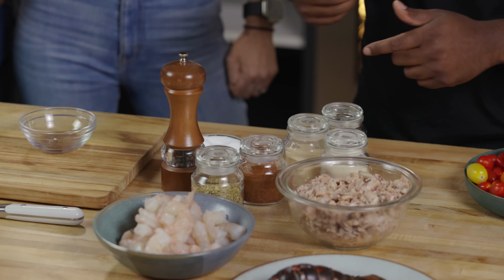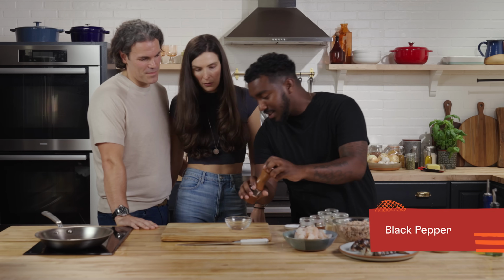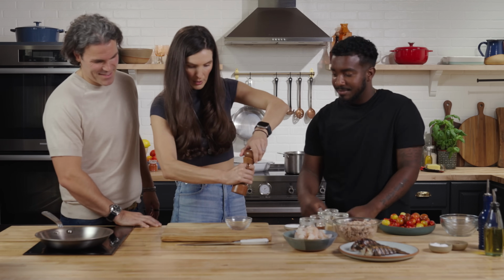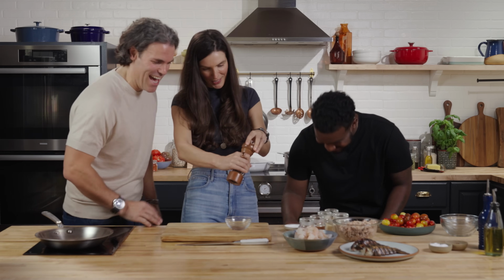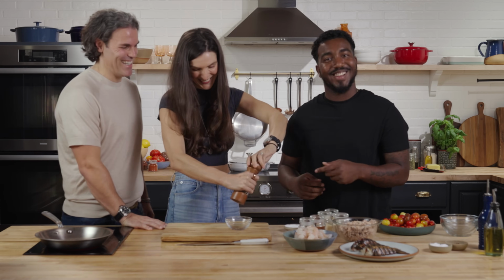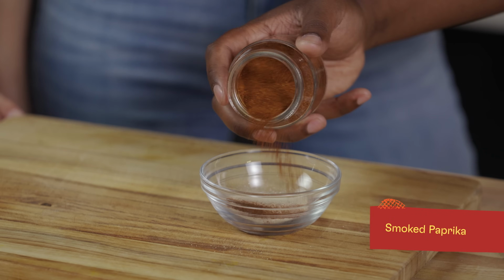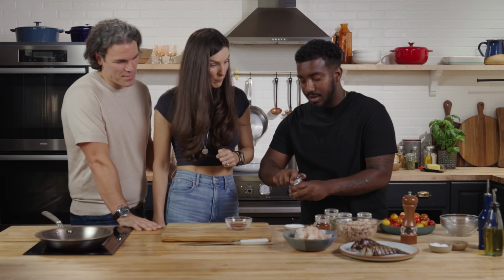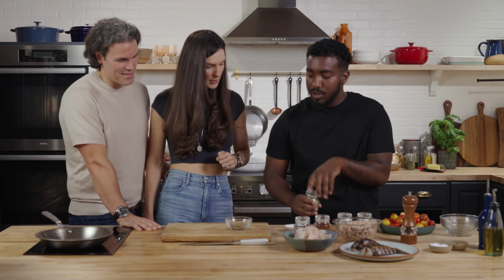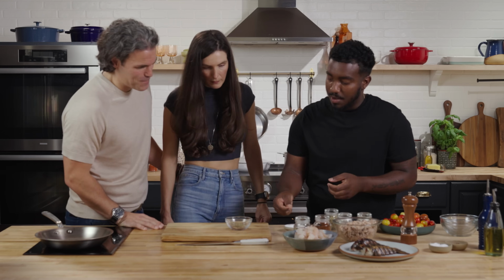All right, we're gonna pretty much make a seasoning blend that we're gonna use for pretty much the whole dish. A little bit of black pepper first. How do you know how much to do? Let me see. How much would you put? Like that. Exactly. Just keep going. Now garlic powder. Some of the onion powder. The smoked paprika in there. Some dried oregano in there. That's a lot. Now I'm gonna do a little bit of the lemon pepper. I don't wanna do much because lemon pepper is a little tangy, salty. Just a pinch of salt.